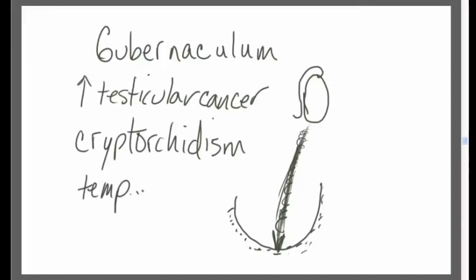Body temperature damages testes. Body temperature damages the male reproductive cells once you're past puberty and you're making them. But even the cells that are there previously, they get damaged, and that's not good. One benefit of having the testes down here in this little sac that we call a scrotum is that it is usually about 3 degrees cooler than the body. And that is enough to allow the sperm to develop. Normally, if the testes were at body temperature, it would inhibit sperm production.